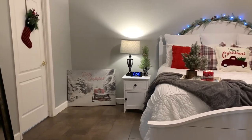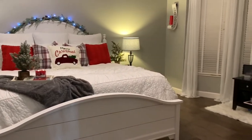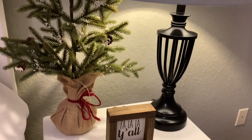So the room is all decorated. I didn't do a whole lot of stuff, just changed out the pillows, added the garland, a couple little trees. I think it looks so pretty and just cozy and comfy, and it looks like Christmas.